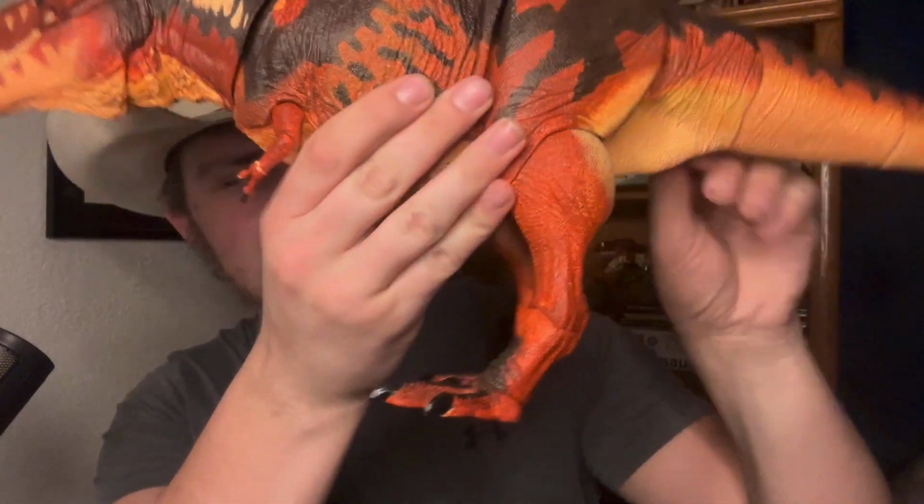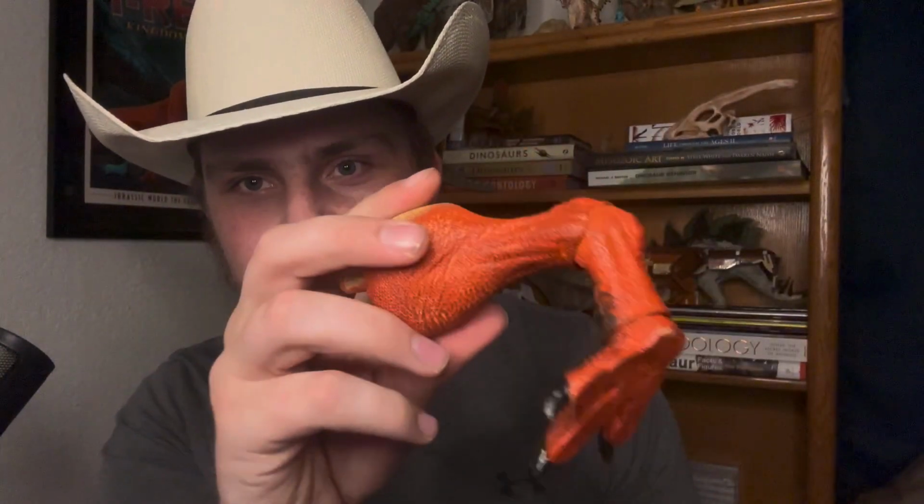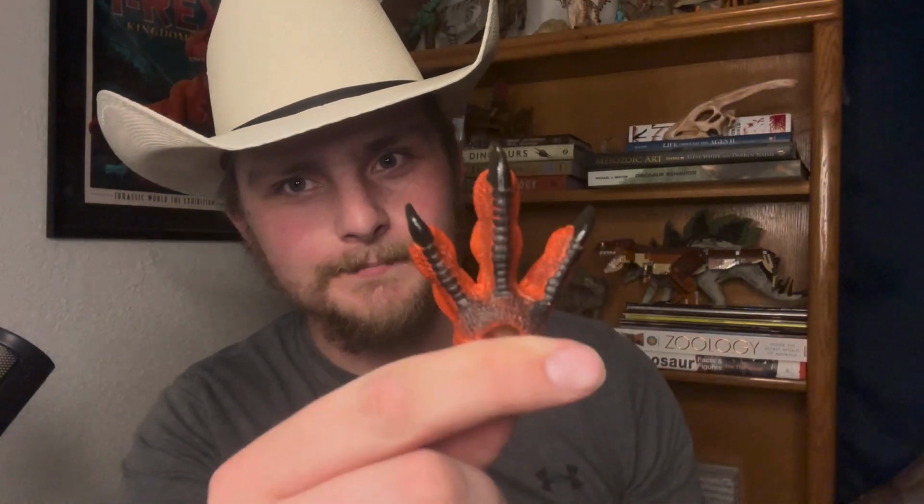Now let's talk a little bit about the legs, because that's, I think, one of the biggest parts about the Tyrannosaurus. These legs do come off, and you get some interchangeableness. You get these legs right here that do offer some articulation, so there is some posability, and then the feet also come off, and you get some different options. There's this foot right here, the bird foot, essentially, and this is the foot that you would use if it was standing on the ground, because all three of the toes are spread out.